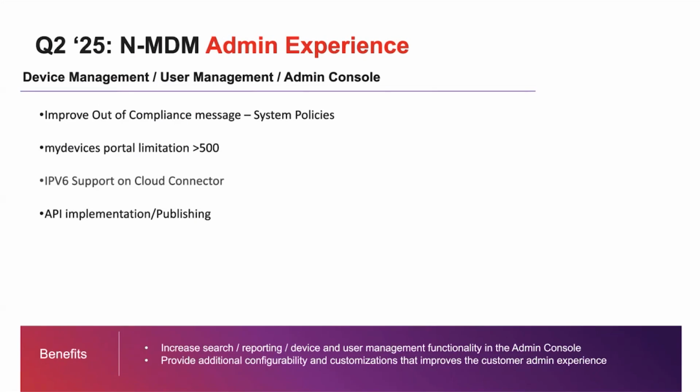Thank you. All right. So for Q2, we are focusing on enhancing the admin experience across device management, user management, and the admin console. Some of our key capabilities include improved compliance messaging, where clearer and more actionable out of compliance messages aligned with system policies help admins quickly identify and resolve policy breaches. And my devices portal enhancements, where we are addressing current limitations by expanding support beyond 500 devices for better scalability and usability, and also supporting IPv6 on the cloud connector, basically enabling IPv6 compatibility to future-proof connectivity and support diverse enterprise network environments.